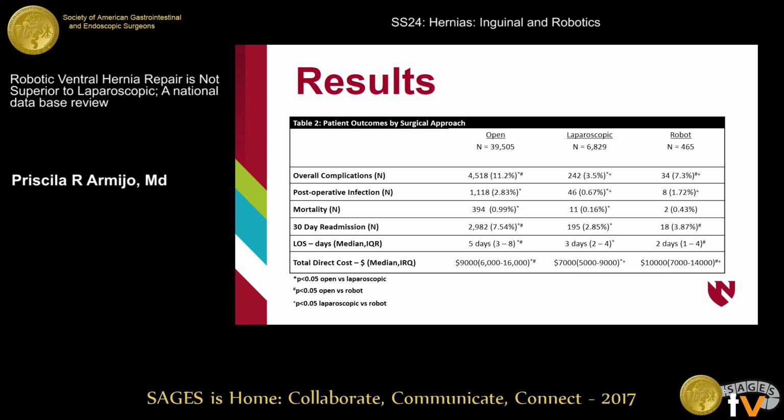This table shows our outcomes results for each approach. As you can see, our data revealed that open ventral hernia repair had worse overall outcomes when compared to both laparoscopic and robotic groups, with the highest rate of overall complications, 30-day readmissions, and the longest length of stay. When we looked at minimally invasive approaches only, both laparoscopic and robotic groups did not seem to differ in mortality, 30-day readmissions, and length of stay, although robotic was found to have a higher overall complication and postoperative infection rate compared to the laparoscopic group.